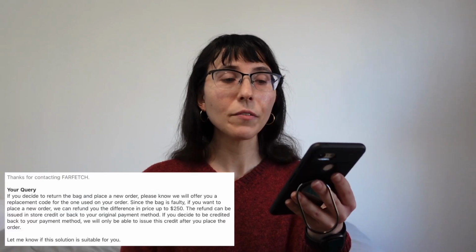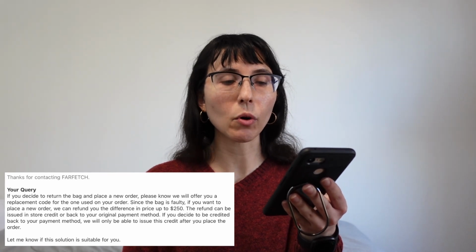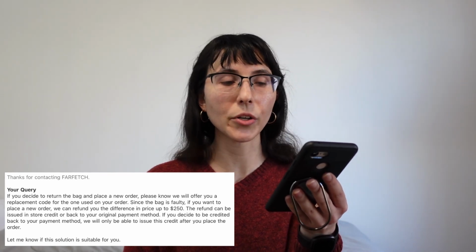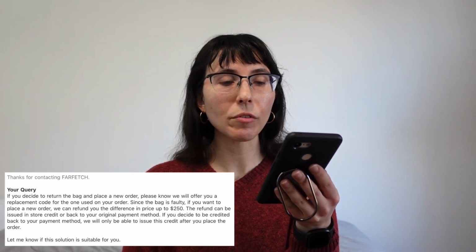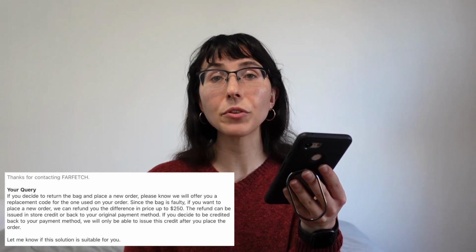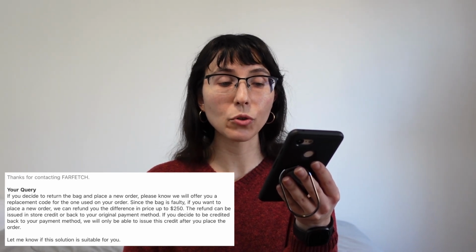Because how Farfetch responded to me did color how I thought about the website and the retailer from then on. And so the story continues now, with their final response, the one that I am currently with: if you decide to return the bag and place a new order, please know we will offer you a replacement code for the one used on your order. Since the bag is faulty, if you want to place a new order, we can refund you the difference in price up to $250. The refund can be issued in store credit or back to your original payment method.